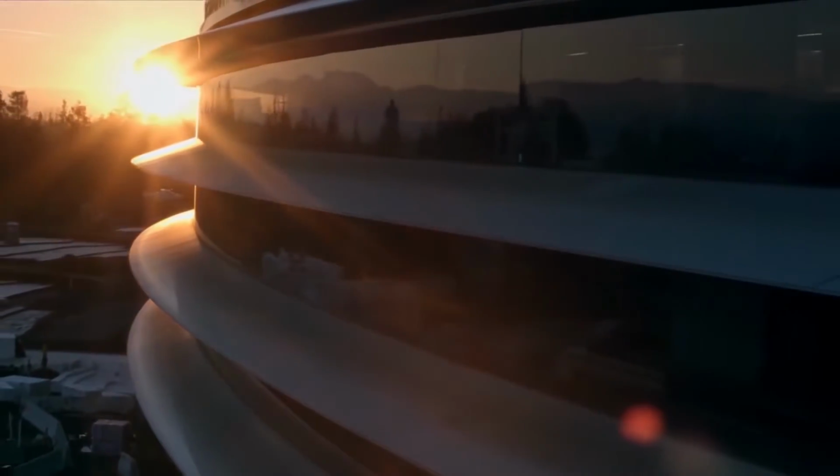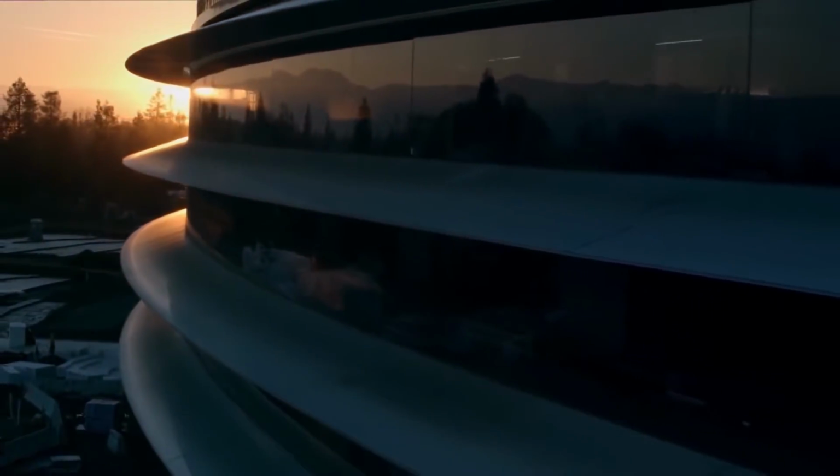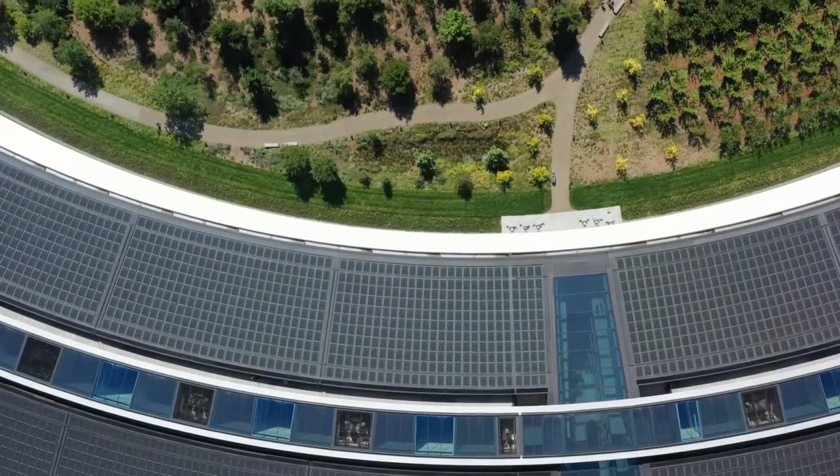Constructing this masterpiece is like handling fine art, and the buildings had to be perfect. No wonder the total cost was estimated at around $5 billion.